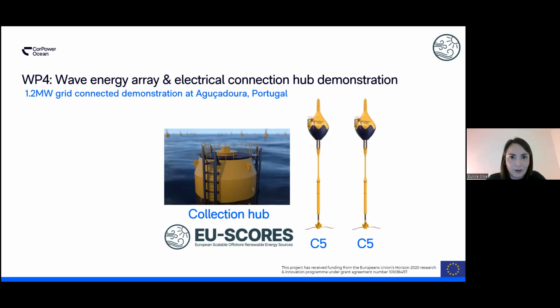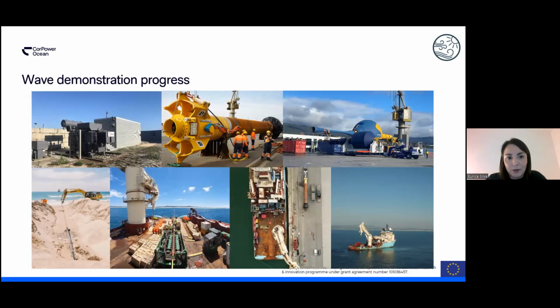We have now progressed into a lot of activities. You can see there a picture of our C4 machine on the quay in Viana, almost ready for deployment. We have deployed the anchors and the cables near the substation. So you can see at the bottom left the works we did last year in May for the cable that connects the substation to the offshore location, 5 kilometers away, where the wave energy converters are going to be connected. And you can see there the boat that we used to deploy the anchor and the actual cable lay during last year.